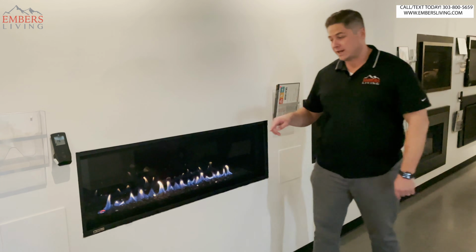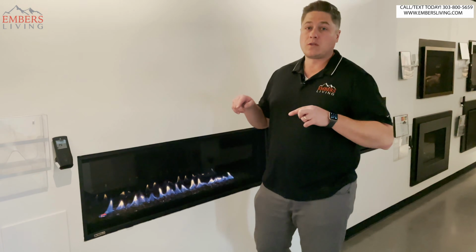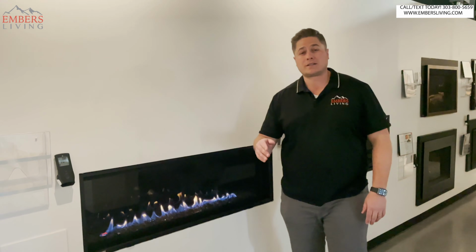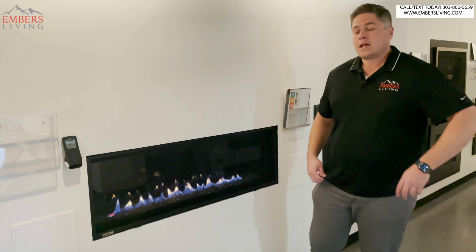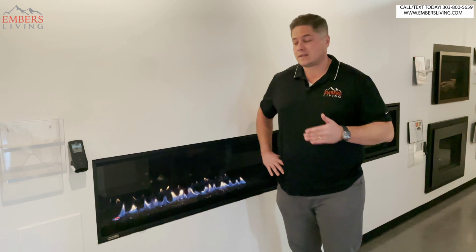Okay, really quick, we have a quick honorable mention. This guy did not make our top 5, and the reason it didn't is it's a budget model or a price point model. This is the Montego Del Rey, but we wanted to quick feature it, that way you know about it. If you're on a really tight budget, or if you're a contractor and you need to buy multiple units, look at the Del Rey.